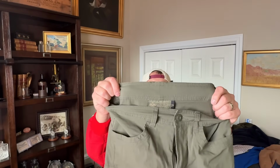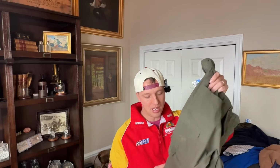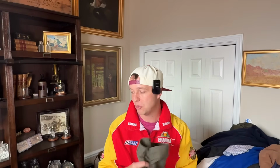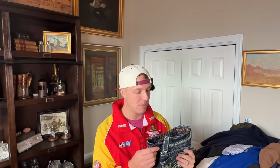Boy Scouts of America. If I find Boy Scout convertible pants, where you can zip off at the knees, I will snag these every time for $5. They sell between $18.99 and sometimes $30 if they're a bigger size. Here's a pair of pants probably most people passed up on in the thrift store because they price these up.